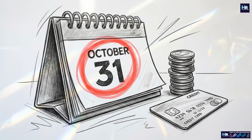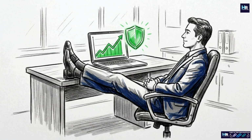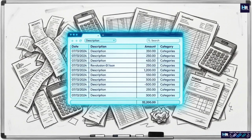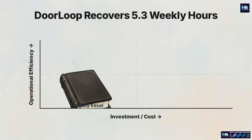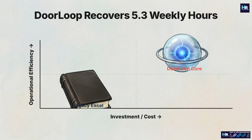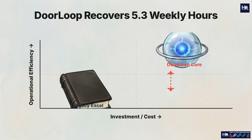DoorLoop's rent collection features demand initial setup time and a monthly subscription, but in return, they give you total automated control over your cash flow and legal standing. Looking past the feature list, the transition from manual spreadsheets to an auto ledger produces immediate results. This quadrant chart maps platform cost against operational efficiency, showing DoorLoop users reporting a vertical gain of 5.3 hours saved per week compared to an Excel baseline.